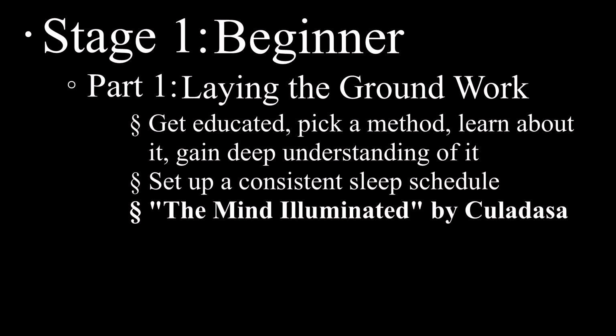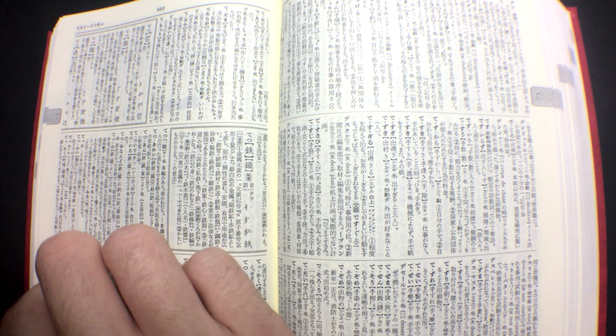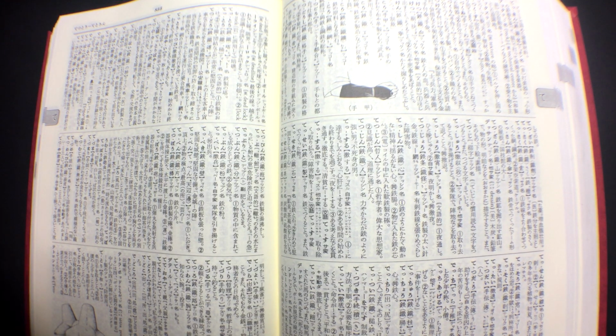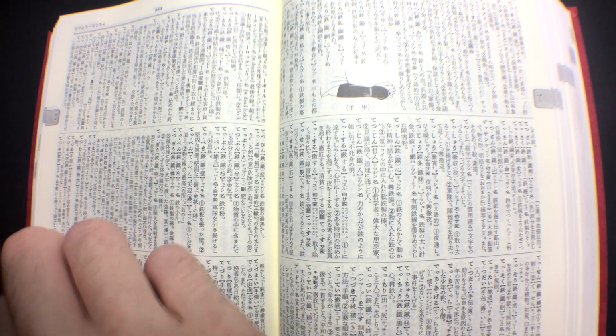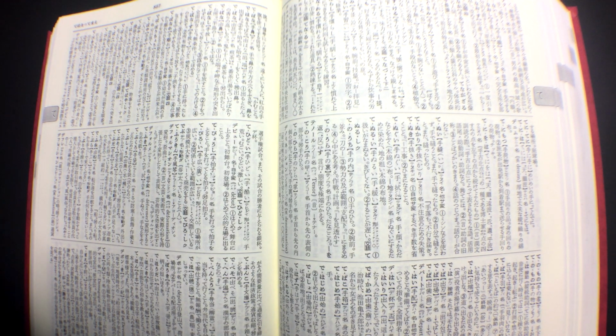In the Mind Illuminated book, read up until stage 4, and then start meditating 5 minutes every day, first thing in the morning. Each week or two, add an additional 5 minutes onto your total meditation time until you eventually reach 1 hour per day total of meditation. Now, that may sound like a lot of time at first, but you're going to get so much more than that back through just increased concentration and internal peace that it's going to be way more than worth it. This is not a step that you can skip if you want to learn Japanese as efficiently as possible.